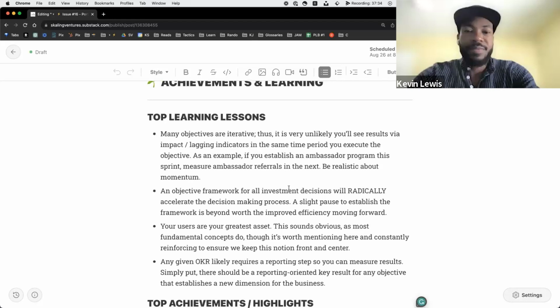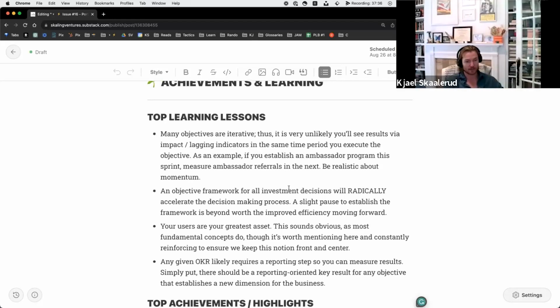So many objectives are iterative, and we've kind of nailed on that. And ideally, when we hit these top learning lessons, it's like, yeah, they've said that a bunch up until this point, right? So that's just us being pointed about what they are. But objectives are iterative, so be careful about including when you measure, because well done OKRs include a measurability component. But it's like, hey, if you're going to stand up an ambassador program, measure leading indicators in a 6-week time period. Don't measure lagging indicators. That's for the next time period. Like, be reasonable with yourself about the results that you want to see.